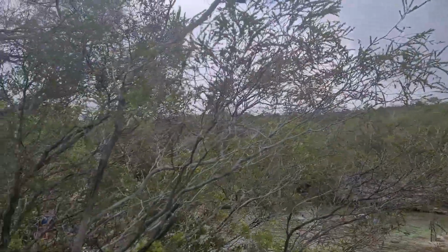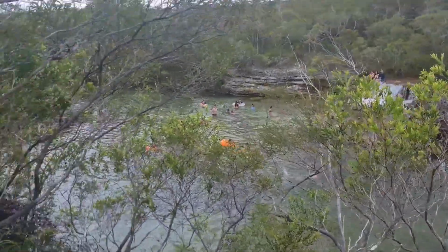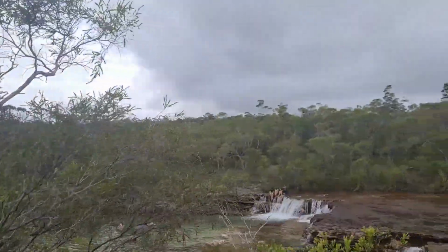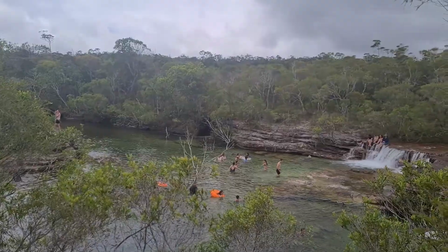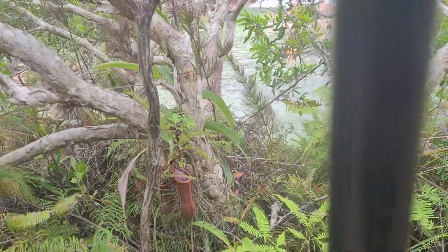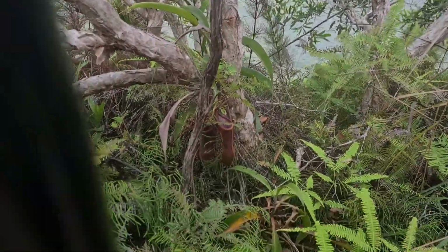Welcome to Fruit Bat Falls. Right, you can't see over there. That's so cool. Look at it! Oh, look at it! What's that called again? Is it a fly trap? Yeah. That is so cool. Oh my god. I've never seen one of those.